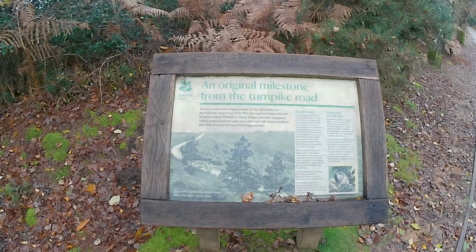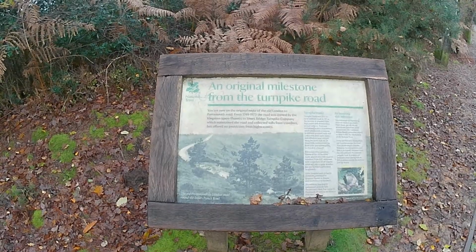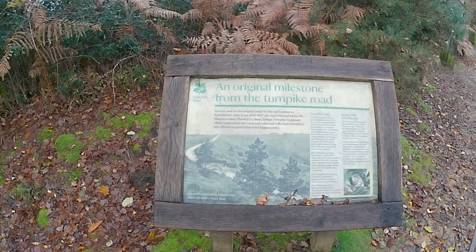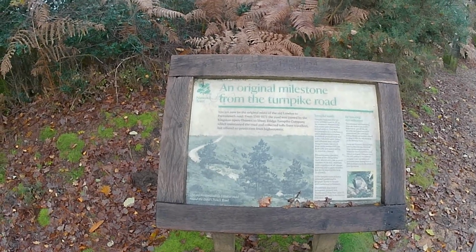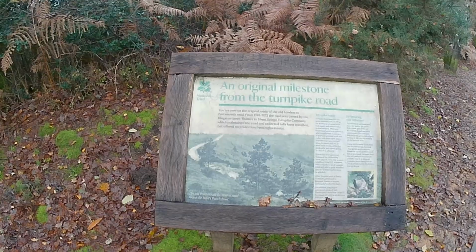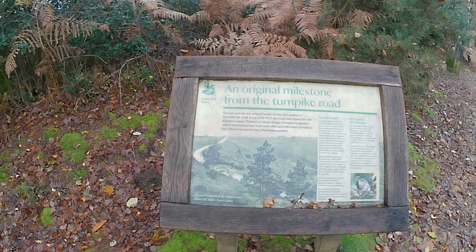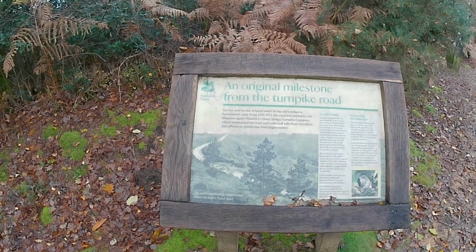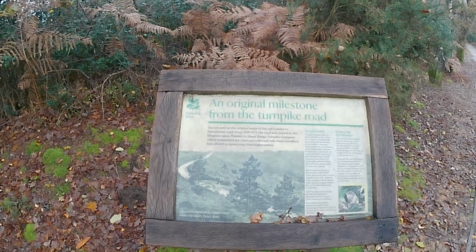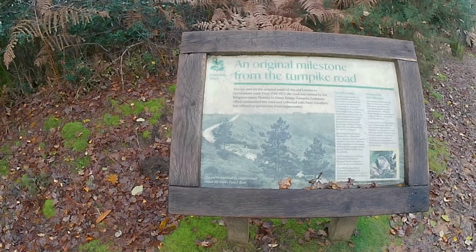So we're now on the original route of the old London to Portsmouth Road, and from 1748 to 1873 the road was owned by the Kingston upon Thames to Sheet Bridge Turnpike Company, which maintained the road and collected tolls from travellers, but offered no protection from highwaymen. So this road went around the Devil's Punchbowl.